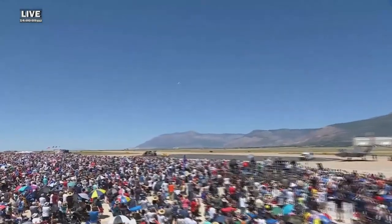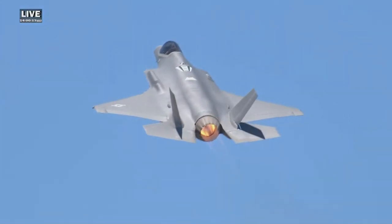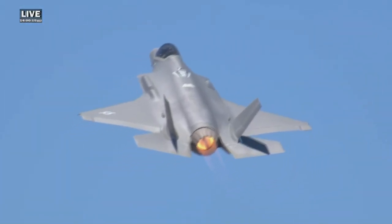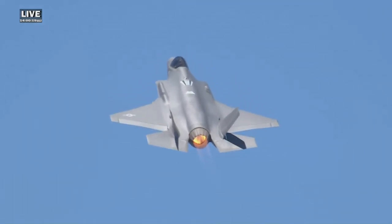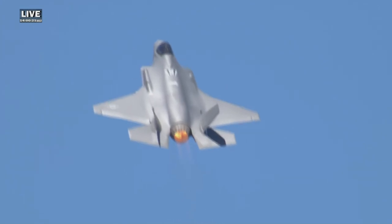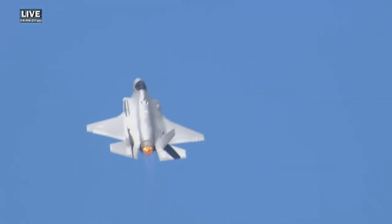So she just went by with the slow pass, and now she's going to go to a vertical climb. And here's the thing. This is probably the first time many of these people have ever seen an F-35 in person. I think it might be my first time as well. It is so incredible to see this.